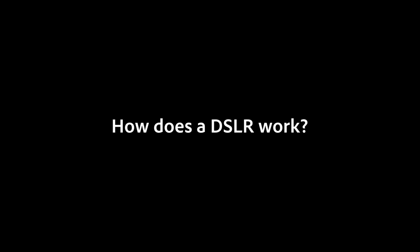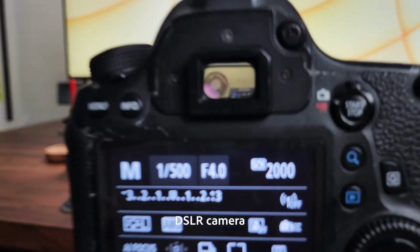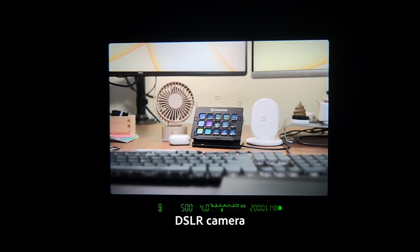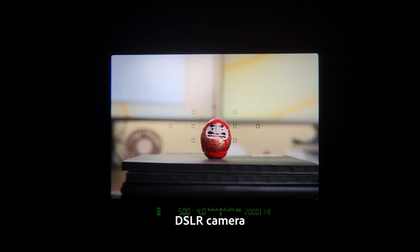So how does a DSLR work? DSLRs use an optical viewfinder system, which directs the light through the lens into an angled mirror, shoots the light upwards into a prism, and then outwards into the optical viewfinder, which you put your eye to. One of the main benefits of using a DSLR is that it uses this optical viewfinder mechanism. When you put your eye to the viewfinder of a DSLR, what you see is an exact optical view of the scene. This is exactly what your lens and camera sees.